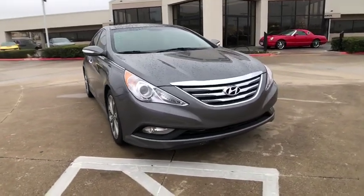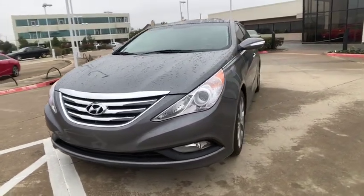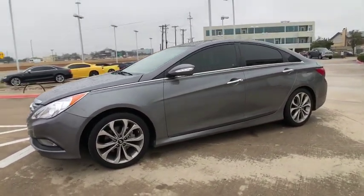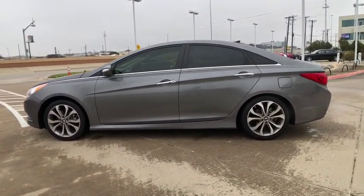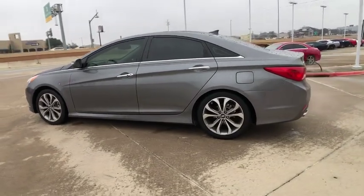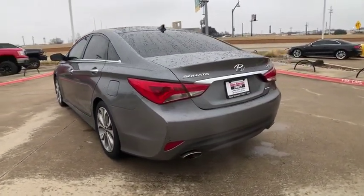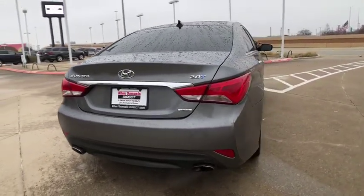2014 Hyundai Sonata. The Sonata has a long list of technologically advanced interior features and options that make driving safer, more convenient, and much more fun. Don't forget the exterior corrosion protection, a 14-step roto-dip system that provides unmatched protection for your Sonata. This vehicle has less than 70,000 miles.